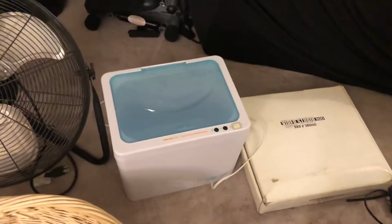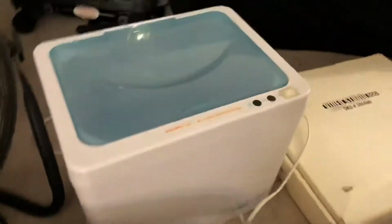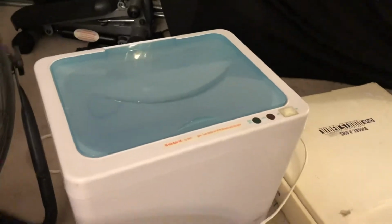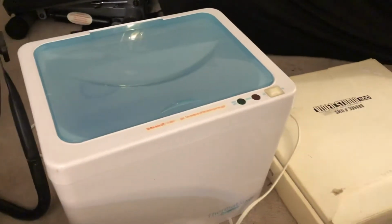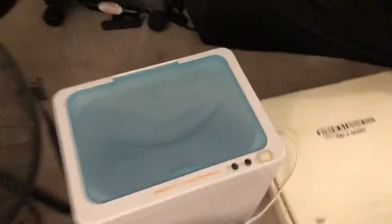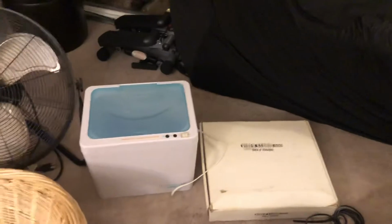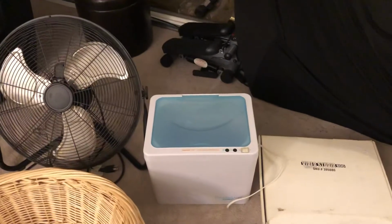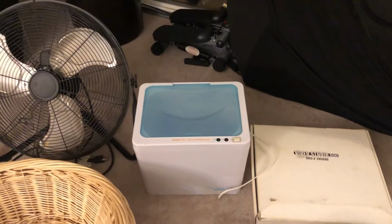This is a thermal Conair cooler. It's AC, so you can plug it into your house and cool stuff. This is for people who live in RVs and have limited power on batteries. This is a nice, small little freezer. It's not as efficient as the compressor based one, but this is still pretty good.